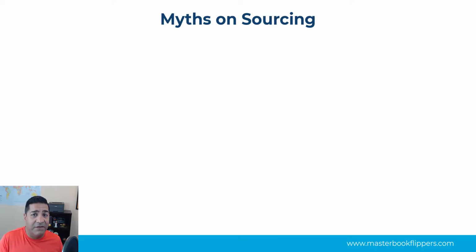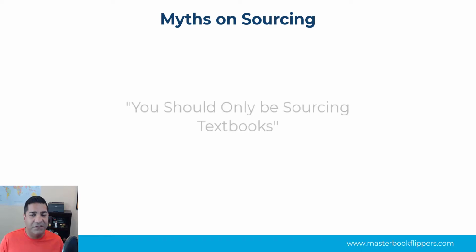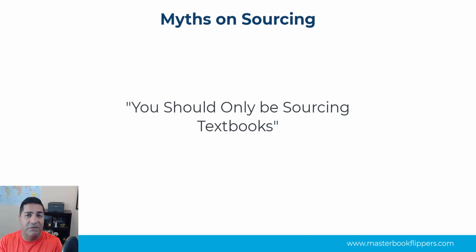All right, that dovetails nicely into the next one, which is textbooks. The myth is that anytime you do online book arbitrage, it has to do with textbooks. Okay, that's certainly not true. Oftentimes the cheap books I just referred to are non-textbooks. You can definitely find cheap textbooks, but the point is this business does not revolve all around textbooks. In fact, we keep tens of thousands of records on which books are textbooks and which are non-textbooks.